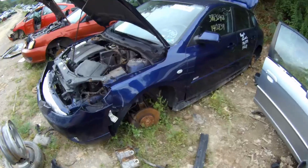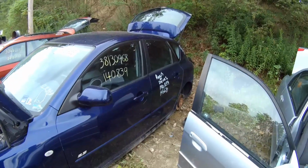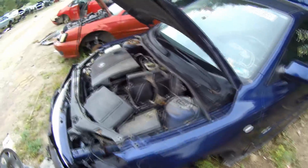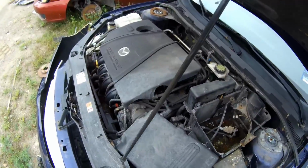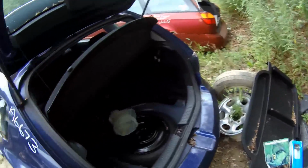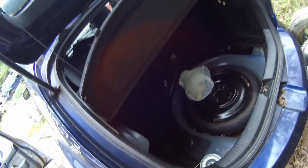Hey Sean, I don't know if I can help you out. This has a running 2.3 liter in it. It's got 140,000 on it. It's still in here. 150 bucks. This is the second. Well, it's the 3 hatch that they got in. Yeah, somebody raided through the trunk. I don't know why. Didn't take anything.